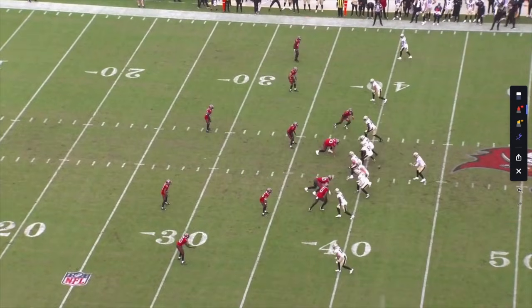All right, so we've got a concept down here, just a double slant concept. Up top, we're going to run what I call flock. Okay, so it's a hitch and a curl, and then a guy over the ball. So it's kind of like a hank. You're hitting the same areas on the field, but you're doing it a little bit differently on the top. Okay, so slant on the bottom, flock on the top.